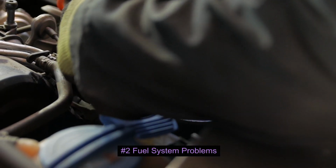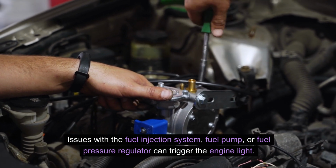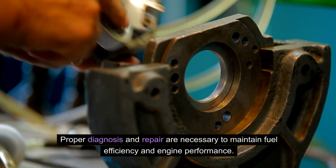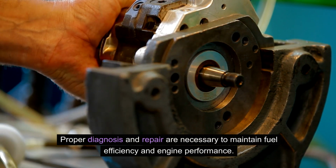Number 2. Fuel system problems. Issues with the fuel injection system, fuel pump, or fuel pressure regulator can trigger the engine light. Proper diagnosis and repair are necessary to maintain fuel efficiency and engine performance.